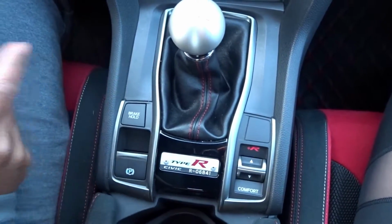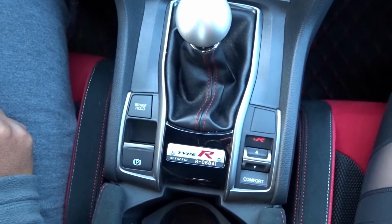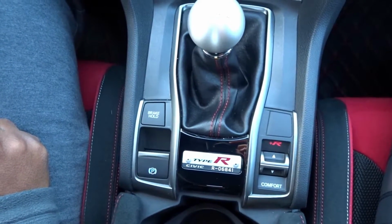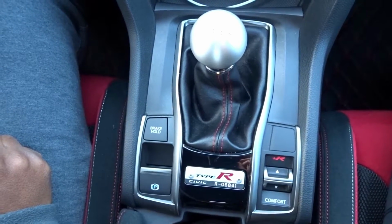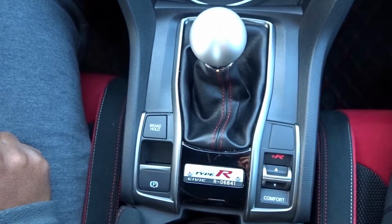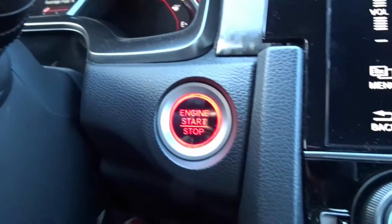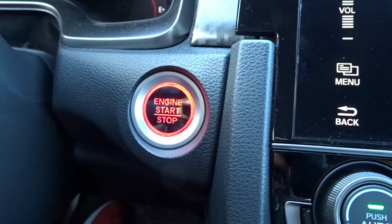So this metal shift knob is actually pretty cool. It's a nice little touch. However, in the winter, it's freezing cold, so I'll warn you guys about that. And then in the summer, as you can imagine, it's probably nice and hot. So here's a picture of what a little sock that you could put on your shift knob looks like. Even this push start is nice, red, and shiny.